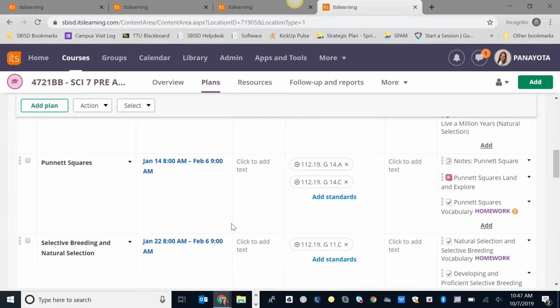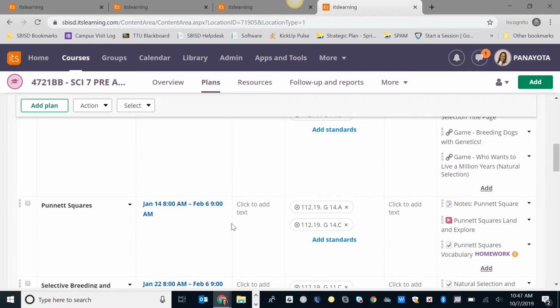Some things you'll see here is a lot of stuff still looks similar to 6th grade. So I still give them some opportunities for notes. We're still doing some practice problems and different things. But when I started using pathways, so I'll give an example.